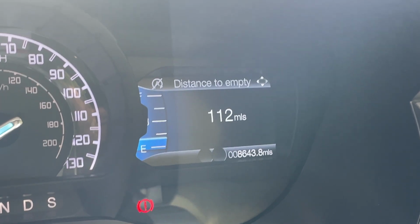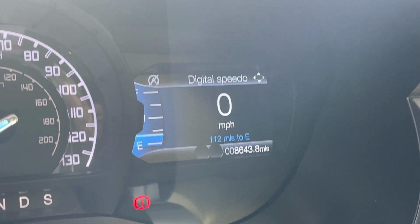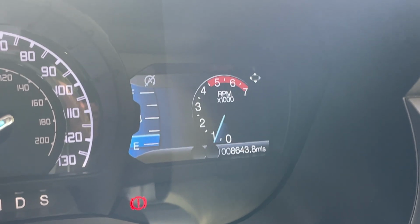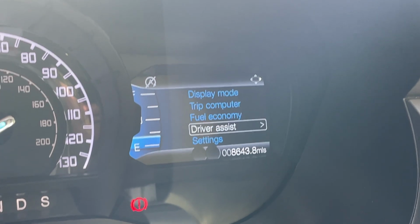So starting display, you have different modes such as your RPM gauge, you can have a digital speedo, you can have your fuel gauge on there, tyre pressures, average speed, distance to empty, that's all on there. Come out of there, we have trip computers, fuel economy in there as well.